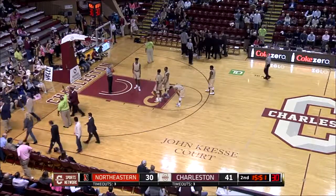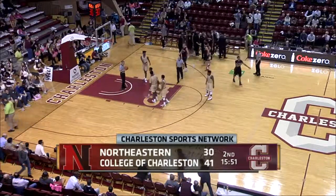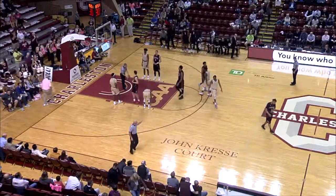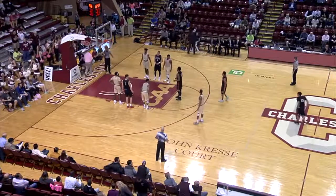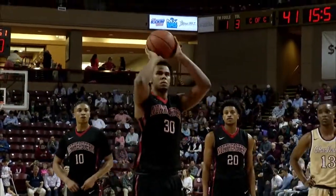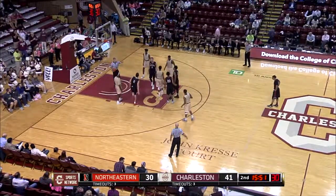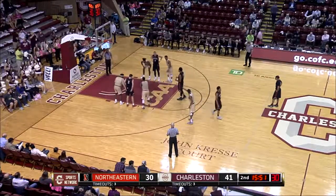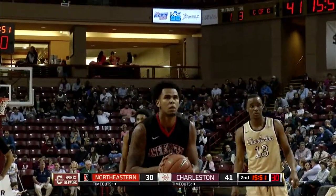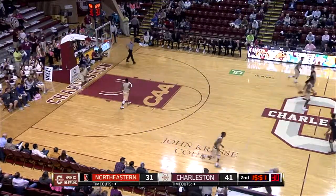The lead 41-30. Anthony Green will be at the free throw line shooting 2 as he was fouled on the last attempt. Of course, if it's Thursday night, that means all of our CAA teams are in action tonight. We'll get you an update on scores from around the conference. Free throw by Anthony Green is no good as it falls off the iron. Green on the night with 5 points and 5 rebounds. So the second free throw coming up for Anthony Green. And this one falls in after hitting the back iron and falling through.